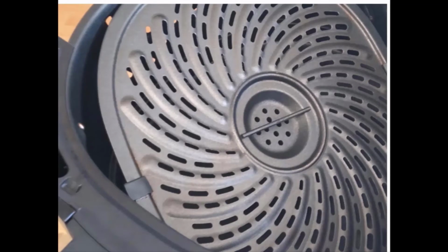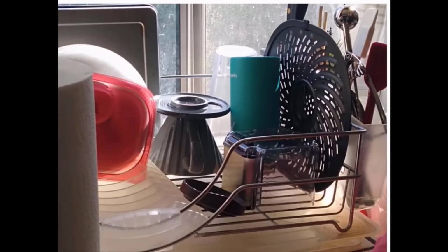So I used it. I'm sure I was frying up some chicken wings because I love me some chicken wings, my frozen Costco chicken wings. Anyway, I fried them up and then I washed it. And then I put it into the dish rack and I left it there, okay?